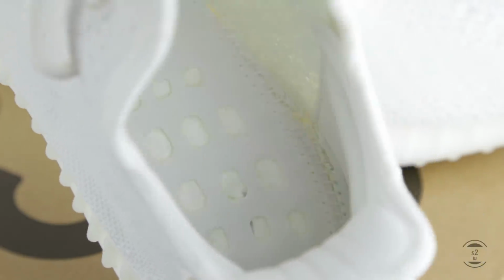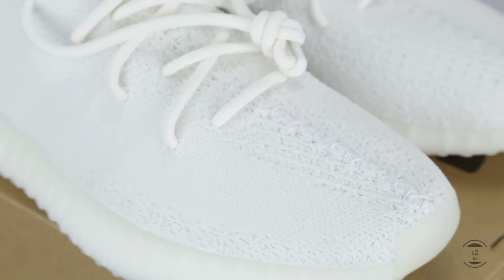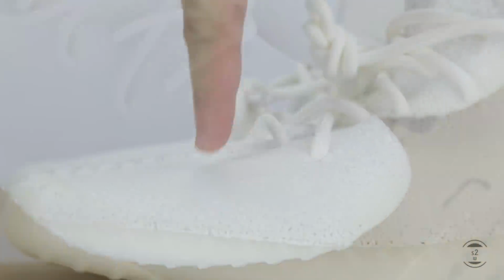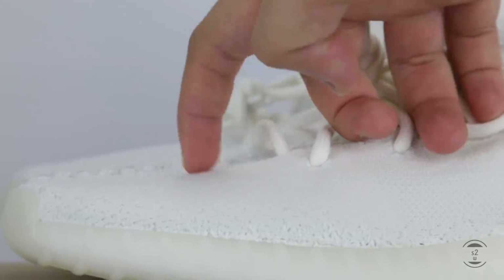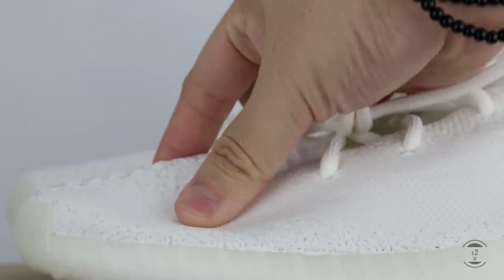If I had to nitpick, the shape of the forefront is sadly a little bit too low, so the Primeknit material may crush your toes. Crush may be a little bit too strong of a word to describe it, but just brace yourself that your toenails may feel fatigued after a long day of wearing these.